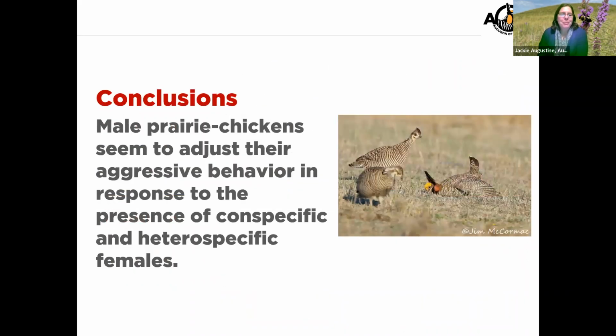So in conclusion, male prairie chickens adjust their aggressive behavior with the presence of greater prairie chicken females. And so the good thing is that they could tell the difference between the robots, and they do seem to be responding to the species of the robot, just not in the way that I thought they would.